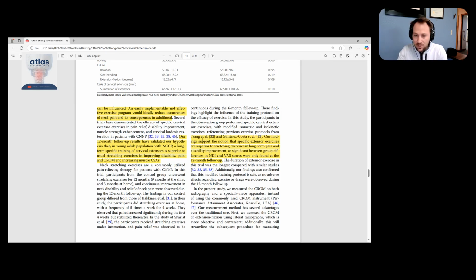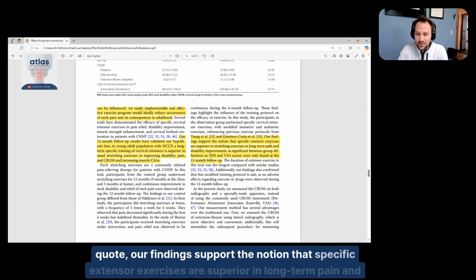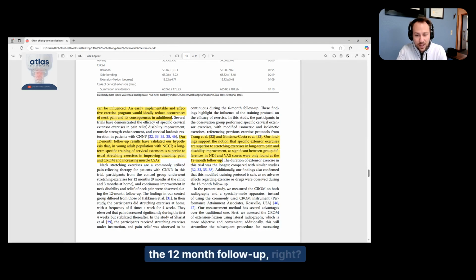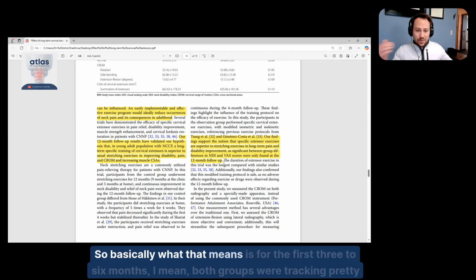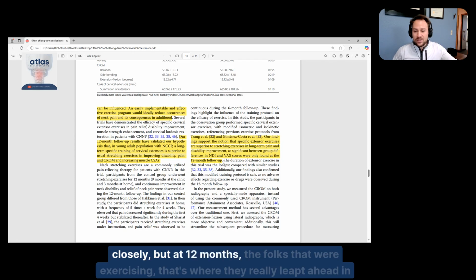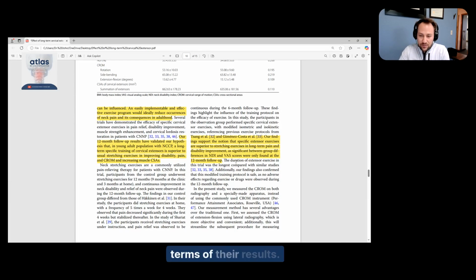And quote, "Our findings support the notion that specific extensor exercises are superior in long-term pain and disability impairment, as significant between group differences in NDI and VAS scores were only found at the 12-month follow-up," right? So basically what that means is for the first 3 to 6 months, both groups were tracking pretty closely, but at 12 months, the folks that were exercising, that's where they really leapt ahead in terms of their results.